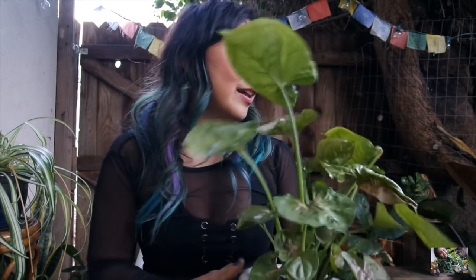Next is going to go to my beautiful arrowhead. Now, I have drama with arrowheads. Arrowheads and caladiums, don't even get me started. They are so finicky and hard to take care of. But this one is my best growing arrowhead. I'm not even gonna go into showing you guys my other arrowheads that are struggling right now. This one is my most prized arrowhead in my collection.